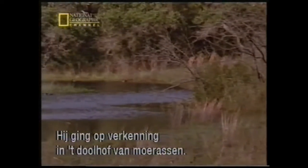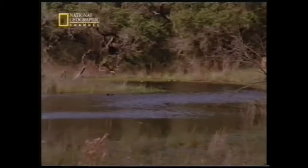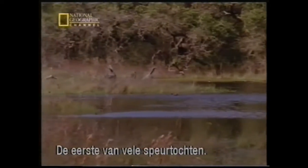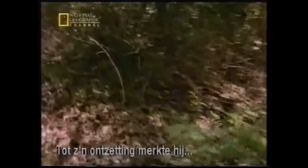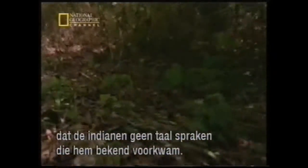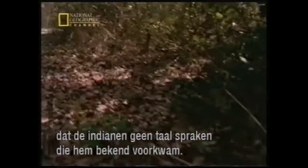LaSalle set out to explore the maze of marshes along the coast, the first of many overland searches. As he moved on, he was disturbed to find that none of the coastal Indians spoke languages he remembered from his earlier travels.